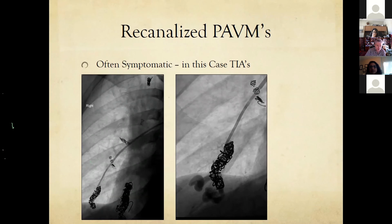But sometimes, when we get patients who've been treated in other centers, we find that they've been coiled, but they haven't been coiled adequately, or they didn't have the equipment, or they were just doing it the best they could. So that's another thing to be aware of.